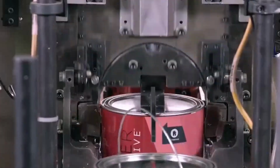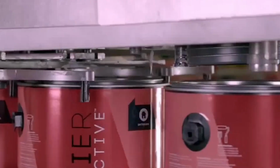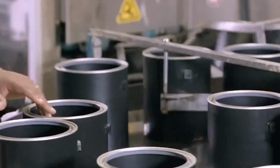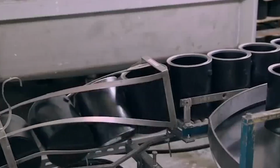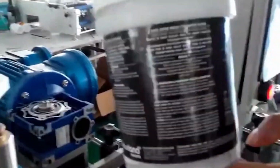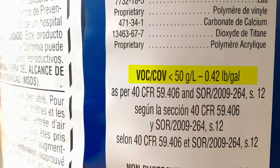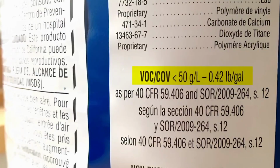Modern factories can fill thousands of cans per hour. For retail, cans are printed with attractive branding and stacked on pallets, ready for shipping. For industrial clients, massive 200-liter drums are loaded for delivery. Step 7. Shipping and distribution. Once packaged, the paint products are organized in warehouses and tracked using barcode systems.